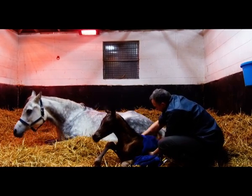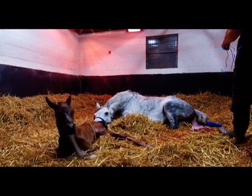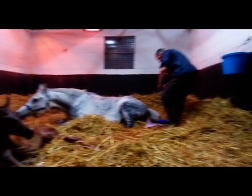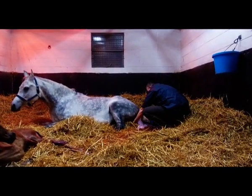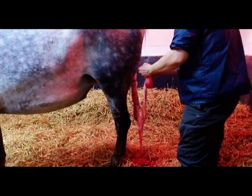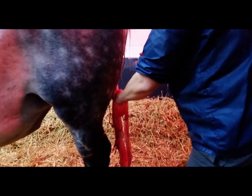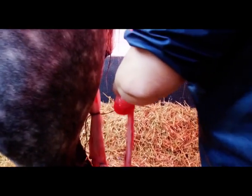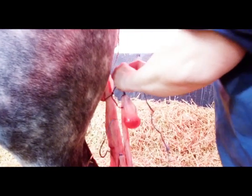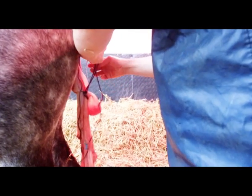At this point as well, we're concerned about the placenta, and that is hanging out the back end, and normally that would take up to about 3 hours to get rid of. In fact, anything longer than 3 hours is regarded as a retained placenta, which can happen in some mares. Up to about 10% sometimes can hold on to them. Often related to bad foalings, although this wasn't a particularly bad one, even though she needed a bit of help. Or if there's any problems with the mare or the foal, that can sometimes cause a problem.